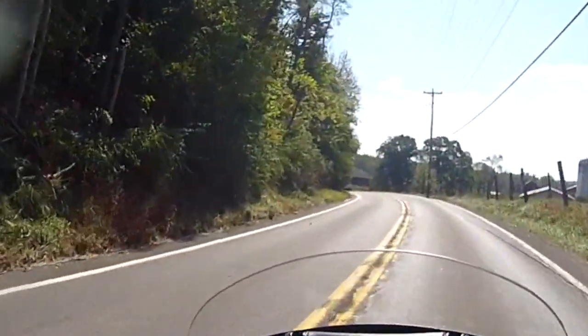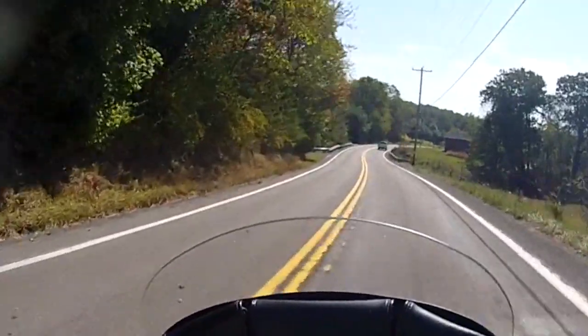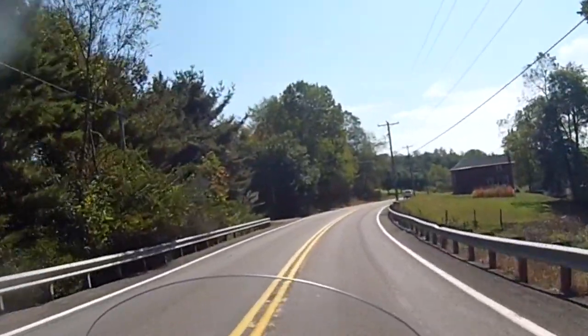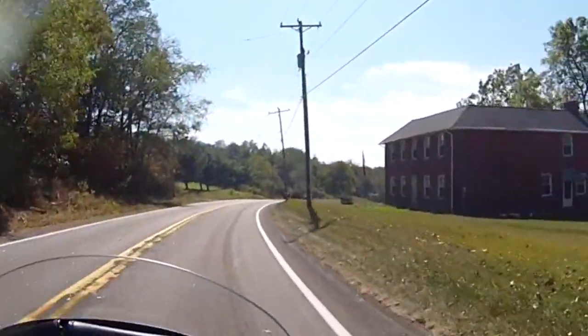Because you see, again, I reset my trip meter for the day. I've got 20 miles on right now. And this is not going to be one of those days where I'm racking up mileage. It's just going to be one of those days where I got out, cranked the throttle a little bit, got a little bit of relief.